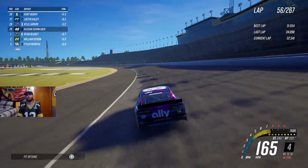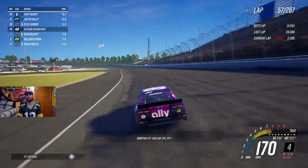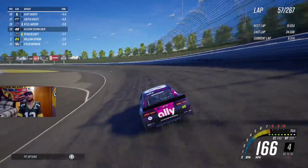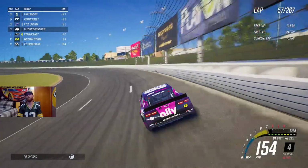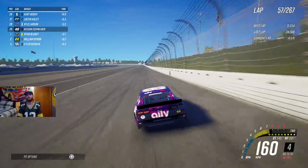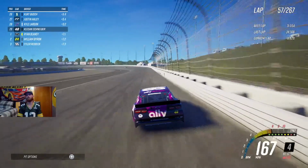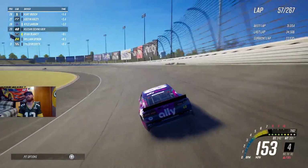Ryan Blaney, William Byron, Tyler Reddick, and Kevin Harvick have been the 4 drivers kind of battling for the lead up to this point. But a pretty quiet day. We've got green flag pit stops starting very soon, and Schneider, being the last car on the lead lap, you would think we'd be hoping for a caution. Because of the scoring in this game getting messed up under the caution flags, we may lose a lap. So I don't know if that's necessarily the best thing for us.